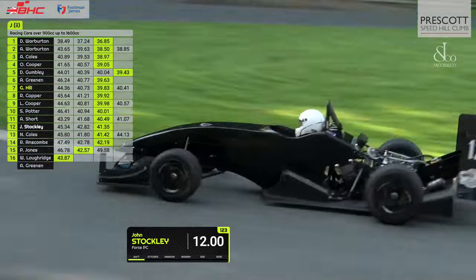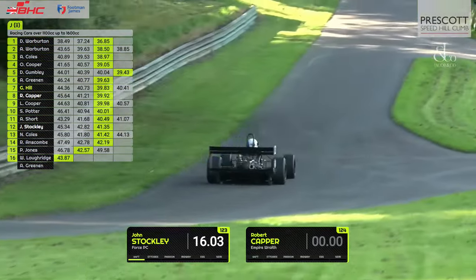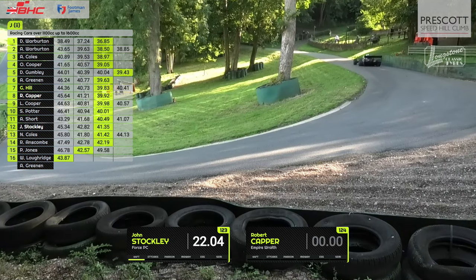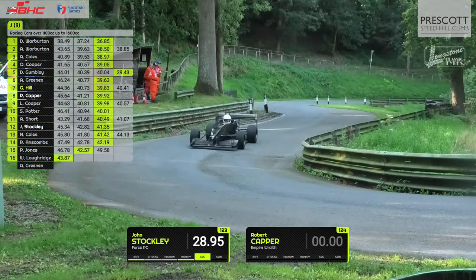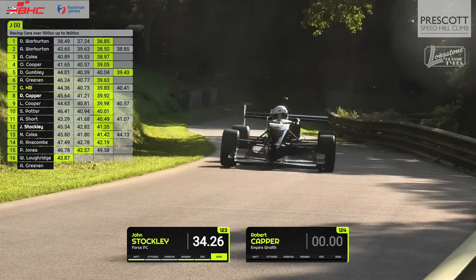Yeah, it's a bit of a Star Wars sim in this class between the Force and the Empire. But yeah, John Stockley was going real well. This is one of the turbocharged engines in this class, running a ZZR Kawasaki engine at the back, 1000cc. 25.06 through midway, so he's going to be looking at a very close time. Let's see if he can get it under the 40 seconds.